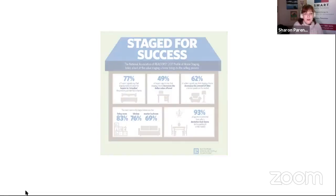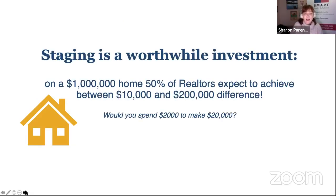Okay. So we are now all believers that staging has a positive impact on the outcome. But when it really comes down to it, it is a dollars and cents investment. This isn't just to make my life easier so that I've got pretty pictures that I can post and move on to the next listing. No. This is about making you more money. And it's very difficult to measure. There are properties that are staged and properties that are not staged. And it seems like in today's market, everything is selling for astronomical numbers, but it is really about tweaking it up. And in no other realm can I offer you an improvement on your investment of between $10,000 and $200,000 just because we were able to capture those compelling images.